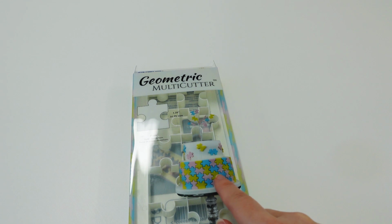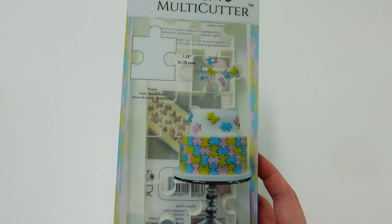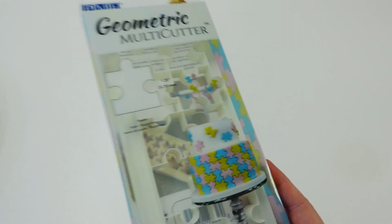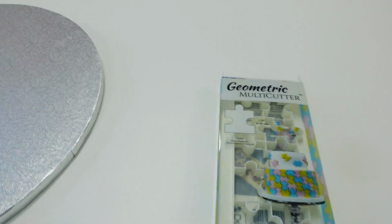So the design isn't like this. I'm not going to put them all together. They're all kind of random on top of each other, but I'm going to film it as a tutorial. So you'll see that either it's already gone up or you'll see that coming soon. But also I just wanted to chat about these boards.